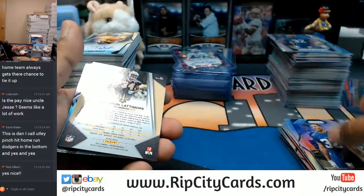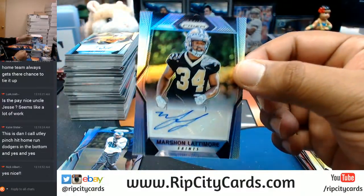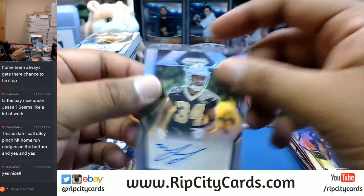Who has the Steelers? Marshawn Lattimore or the Saints? That's an auto for the Saints.